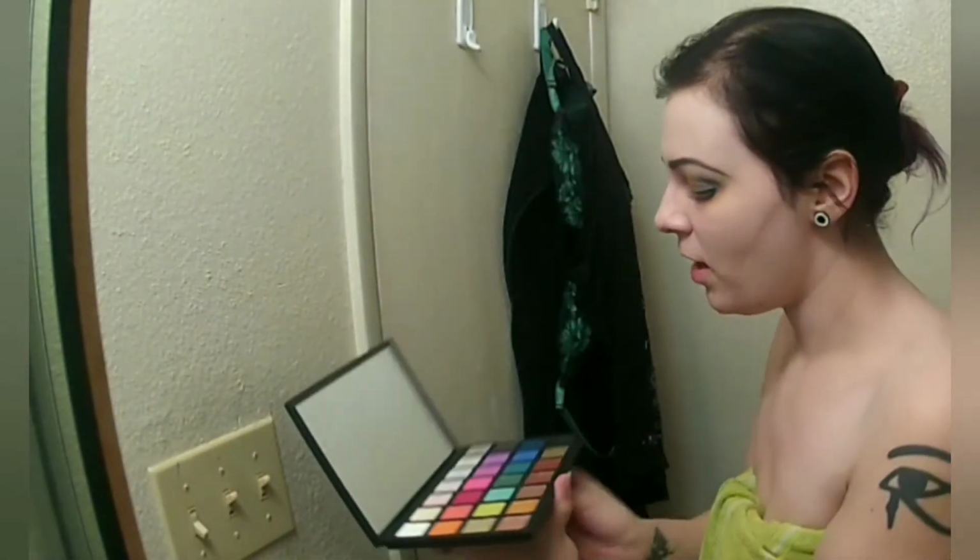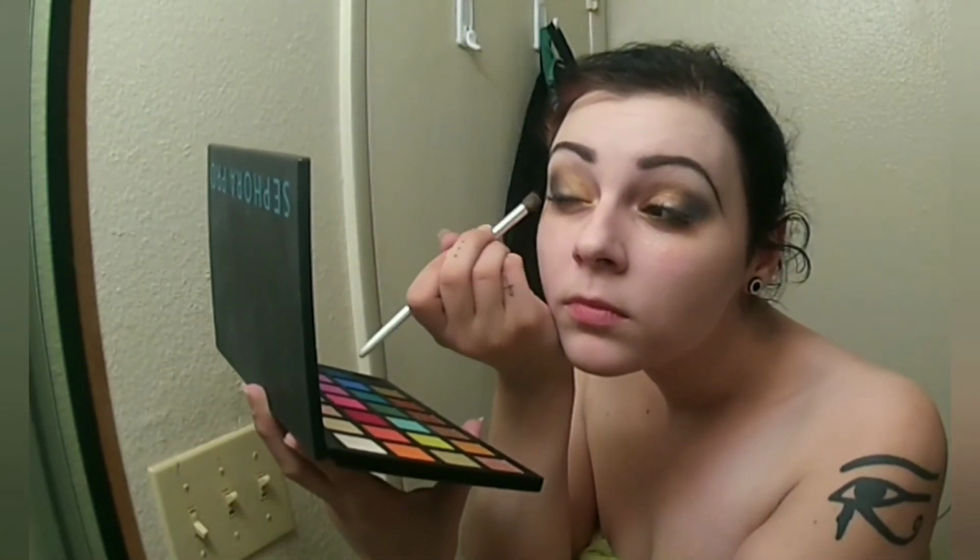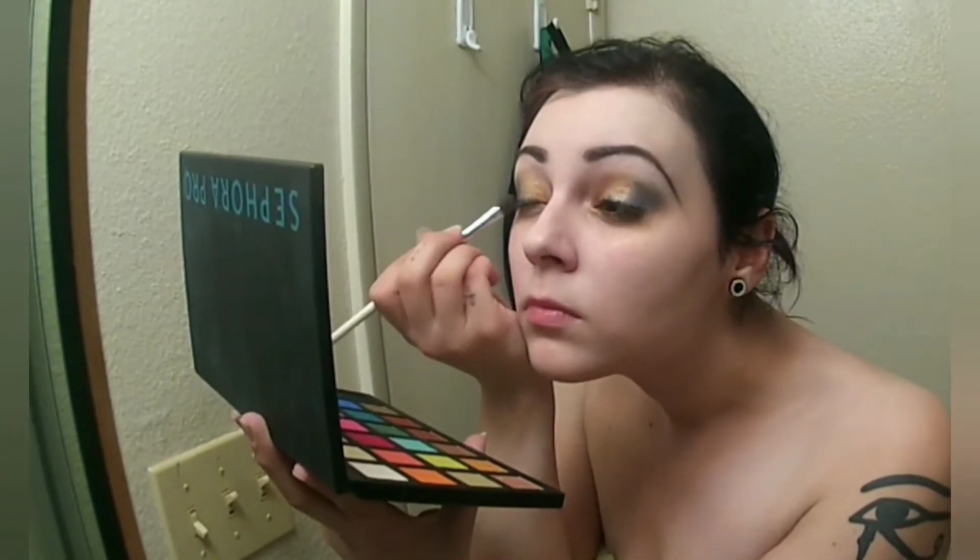And now I am tapping back into that Sephora Pro palette to dive in a little bit to the color Chris and a little bit to the color Dina. Then for whatever reason I can't think of, I dipped in the gold with that same brush without even wiping it or anything. But now onto my favorite product by Urban Decay.